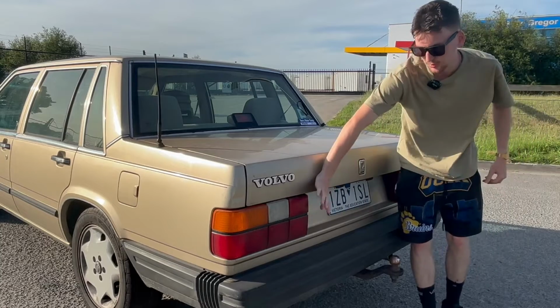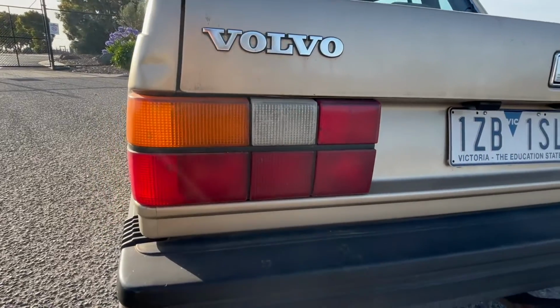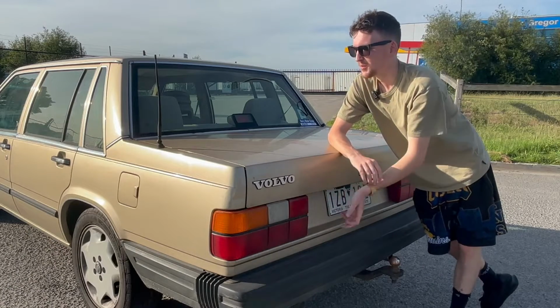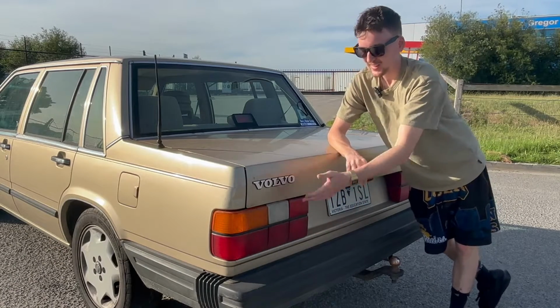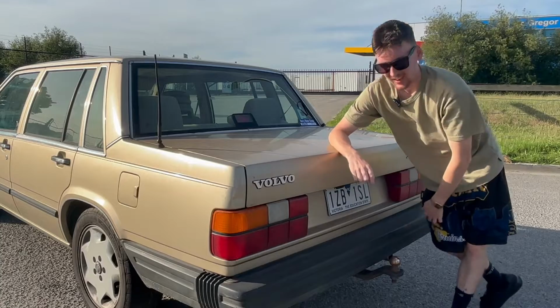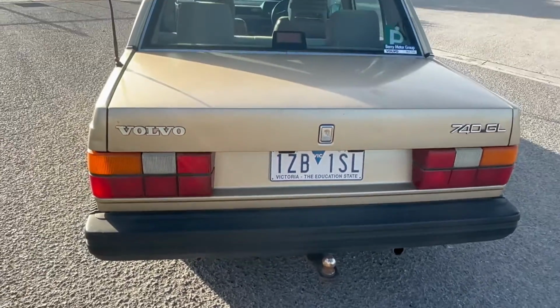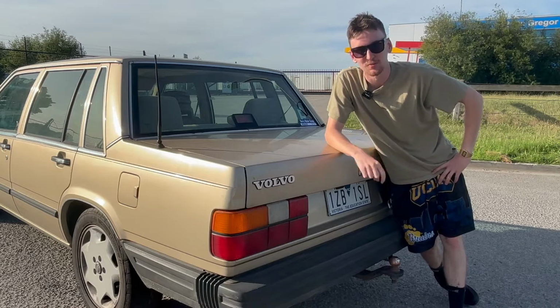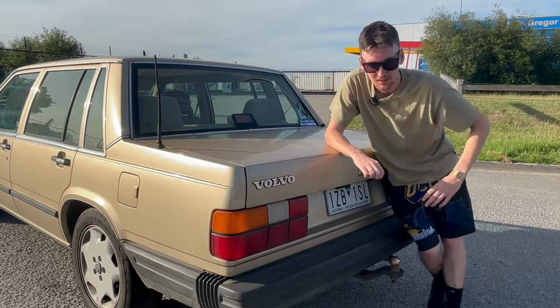I think these taillights look pretty funny as well. It's just straight business. Brake light, tail light, brake light, reverse light, indicator, and then a foggy. I'm not going to turn the foggy on because from what I've been told, if you turn the fog lights on and brake, the front lights also turn on, which is pretty sick. It means if you get brake checked, you're all good.